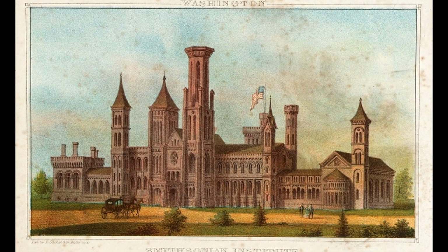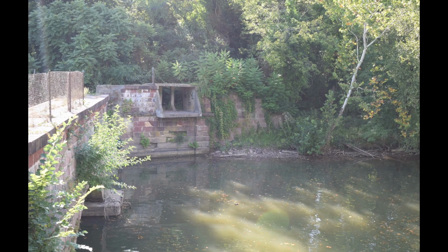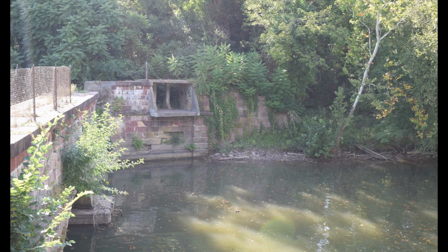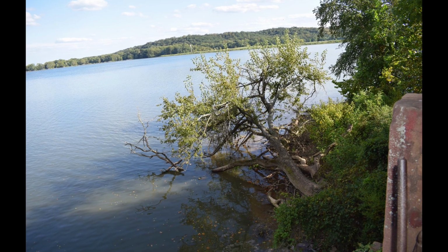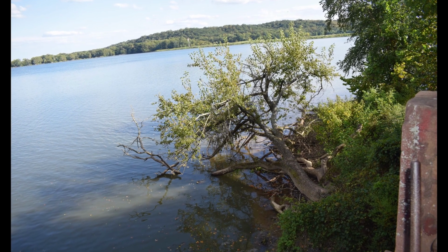Those same blocks would later build the Smithsonian Castle in D.C. Some stones still bear the initials of the men who carved them. Tiny, time-worn signatures etched into immortality. By 1832, the job was done. A masterpiece of ingenuity that cost $32,000 then, nearly $1 million today.